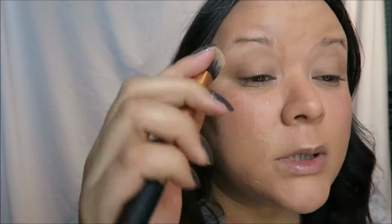Okay, so for eyes, I'm just going to do real basic eyes. Urban Decay Primer Potion on my eyes. If your eyes are not that oily, you can use your concealer. I put it above and below, really anywhere you're going to put eyeshadow. And then I'm going to use eyeshadow or bronzer for my crease. As always, we're just doing a simple, natural look. Not really doing anything special. I'm really just keeping everything pretty plain, just so you can see the difference in the things that I am switching up.